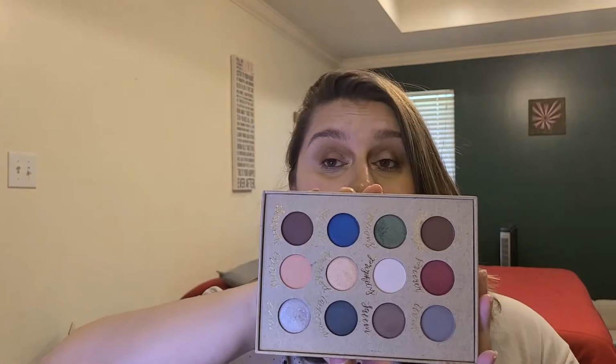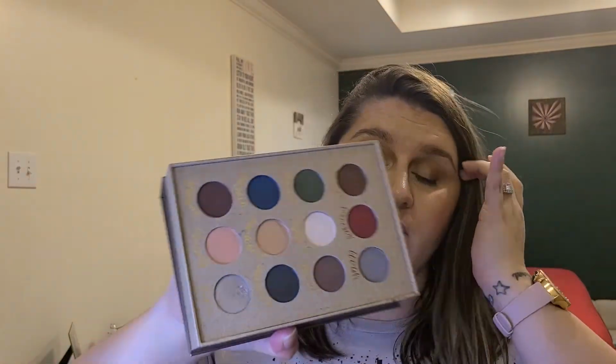The next 2 I mostly bought for the packaging, but I do like the color story. This is the Storybooks Cosmetics Witchcraft and Wizardry palette. Words are not coming to me. And this is what it looks like. I think that it's really, really beautiful. I have not played with it enough. I have used this shade Potions a few times. I've used Jinx a couple times.